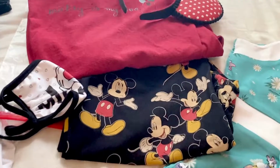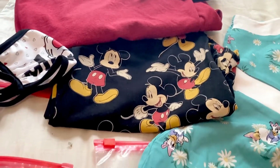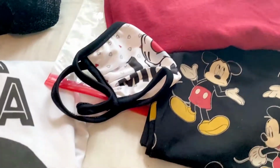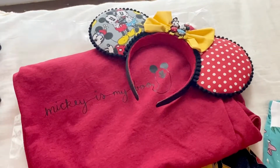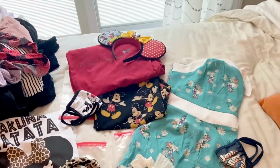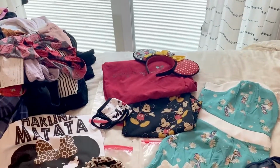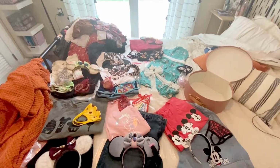So I am going to be wearing these Mickey biker shorts that I got from, I don't know if it was Hot Topic or Torrid, one of the two. And I'm going to be pairing it with this I Love Mickey mask. And this is my shirt that I made. It says Mickey is my boo, and the ears that I made. So I'm going to be wearing some Happy Pixie design stuff as well as some store things. And that rounds up all of the outfits for our trip.